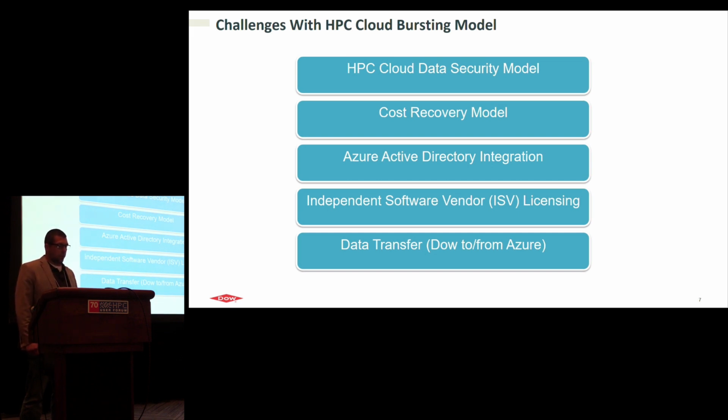Sure, Dow's doing some cloud computing now, but we're not sending those kind of data sets. These are foundational data from R&D. These create the next product that Dow might work on.